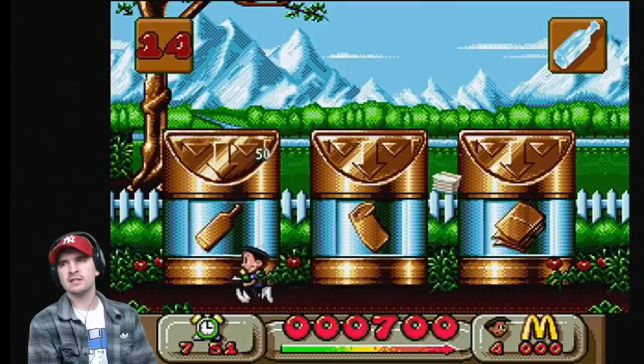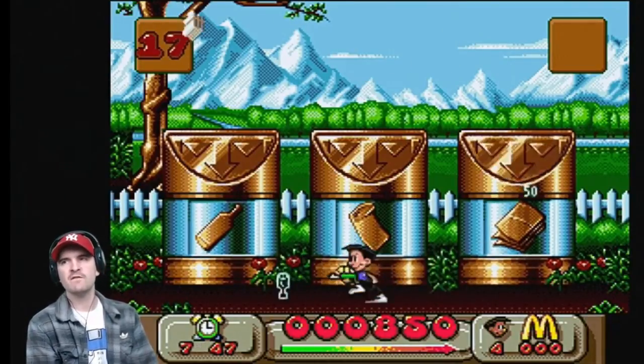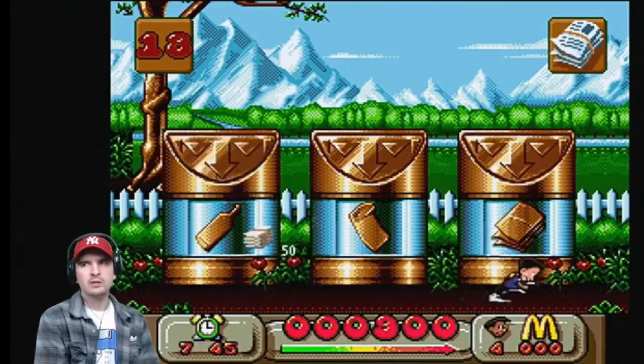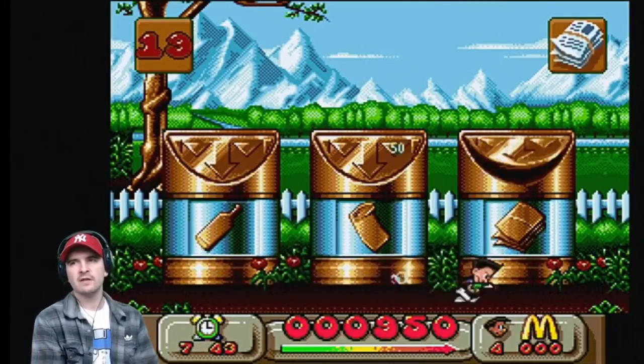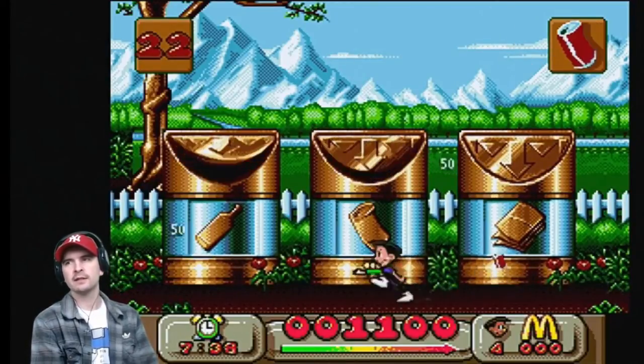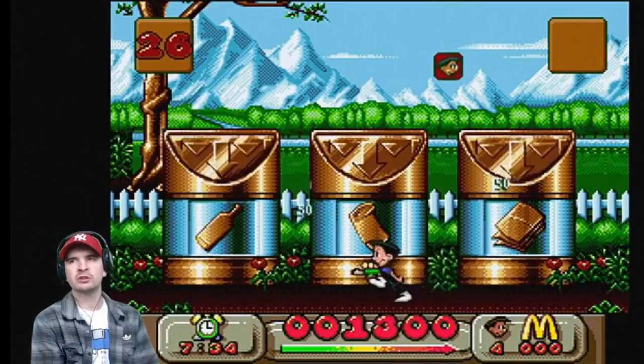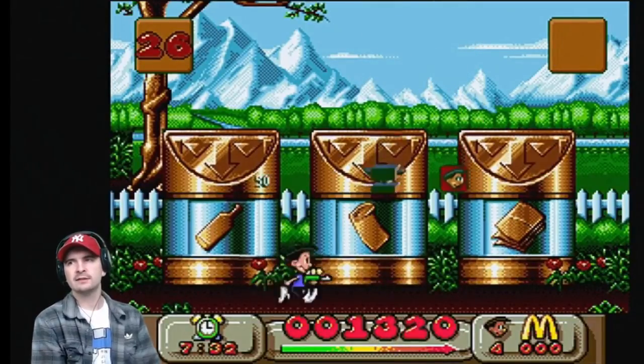Get a decent quantity and a life will come down from the sky. But eventually, these will get faster. Which is okay, but when you've got to go from one side to the other very, very quickly, that's when I struggle. And it's speeding up very, very quickly. But sometimes, the anvil can actually give you a little bit more time. Right, that's my life.